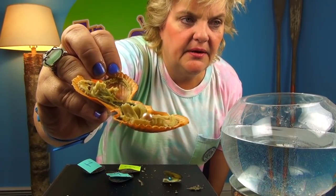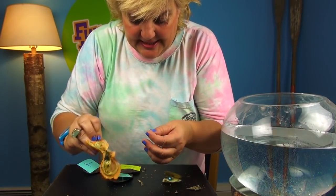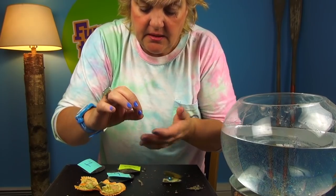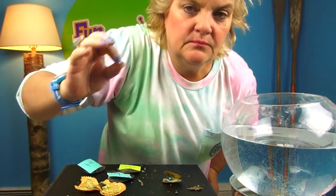Ooh, this is like a different color. It's like a champagne or something. I don't even know, like a tan? What kind of color is this? What is this color? Look at this. Can you see it? No. It gets too dark. You can see it like that.